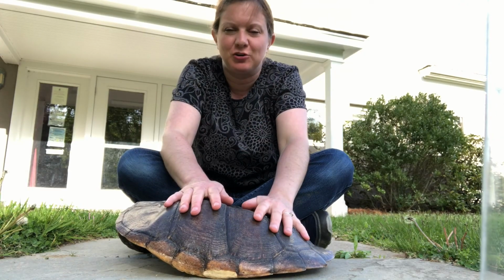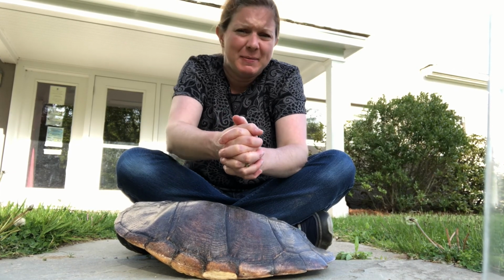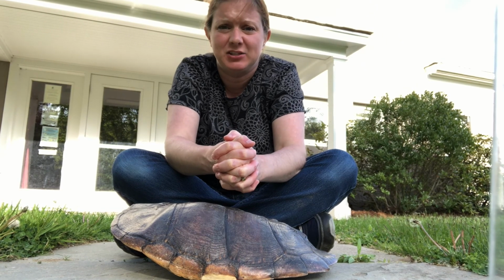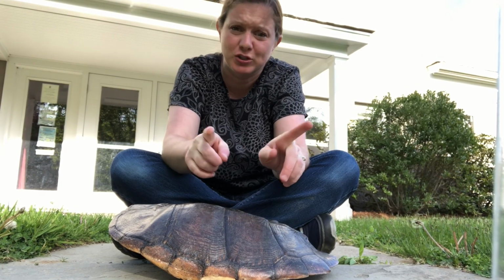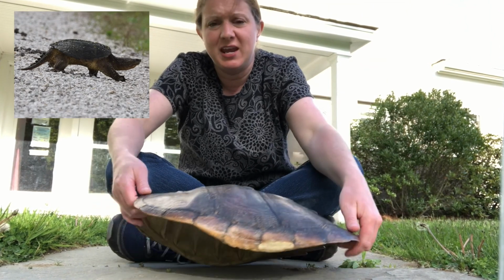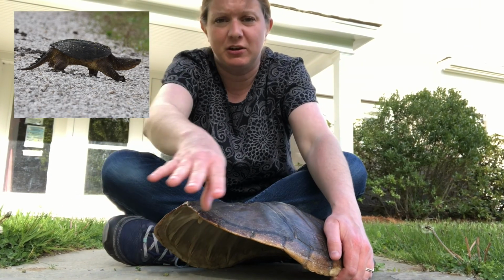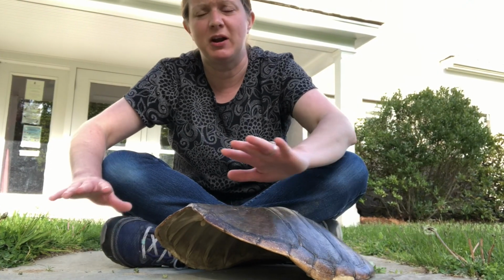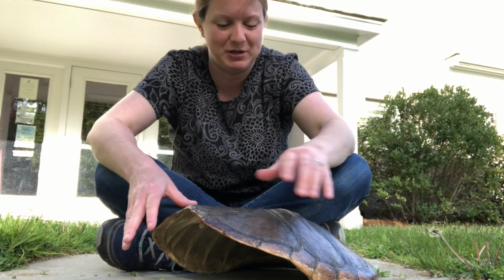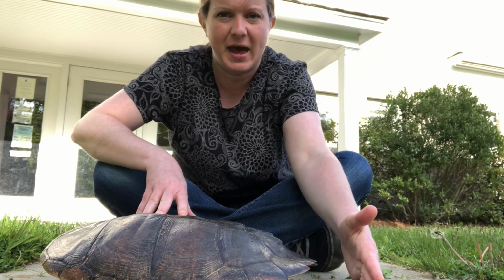For a snapping turtle, the rules are a little bit different. First and foremost, maybe handling a snapping turtle is best left to an adult, just because they do have the capability of biting pretty hard. All turtles can bite, but snapping turtles can bite fairly hard. Plus we know that they actually have fairly long necks, and they've got a lot of mobility with their necks. So we really want to be careful to keep our hands away from anything near the top half of that snapping turtle. So all of our handling is going to be done from the center back, all right?